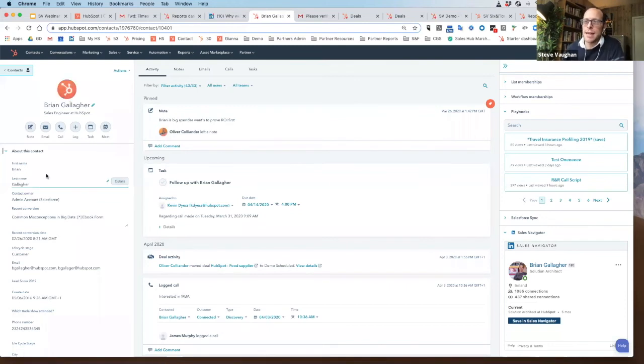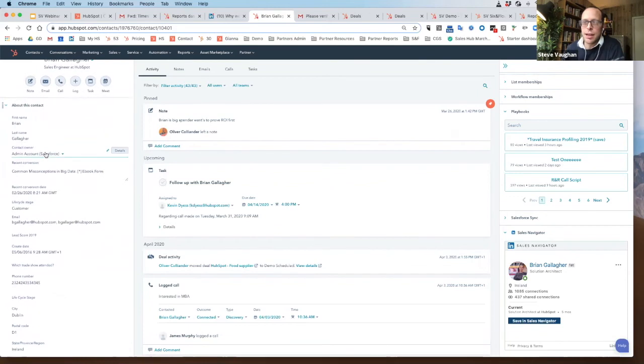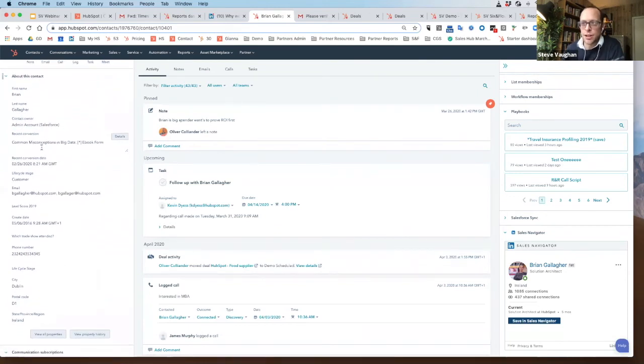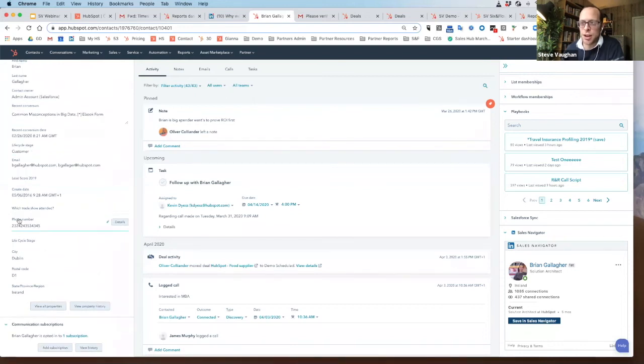On the left-hand side here, I have all the different key things about him, like his name, his contact owner, his recent conversion date, his customer cycle stage, his life cycle stage. We know the various emails that are associated, etc. Here's a custom property which won't be in use at the moment: which trade show did he attend? But you can create those custom properties and have those on there. What city he's in, that kind of thing.